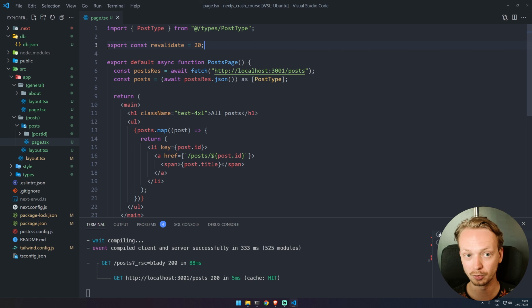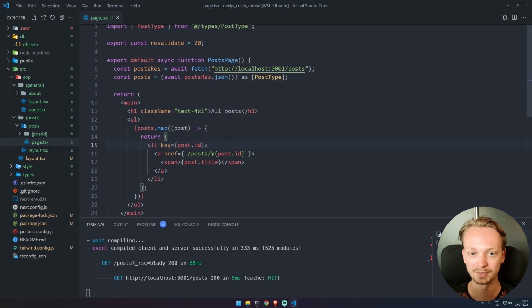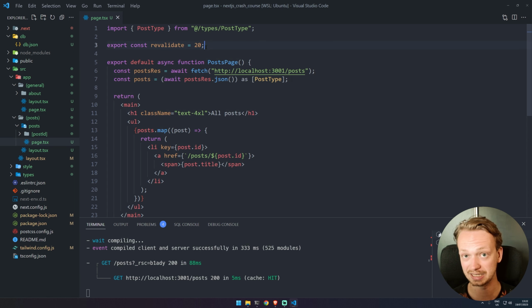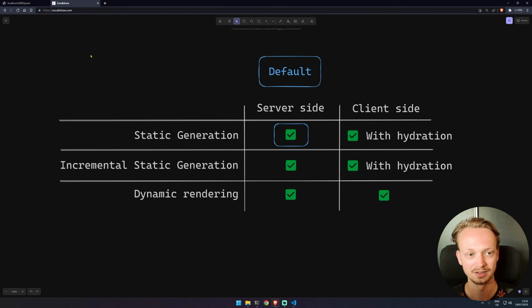So what we have now told Next is that this component needs to be statically generated. We save it and every user will get the same HTML. But if the timer is over, Next will run this timer on the server. If any user makes another request for this component when the 20 seconds are over, we just regenerate it once again, save it statically, and then we wait for another 20 seconds. So this is in seconds.